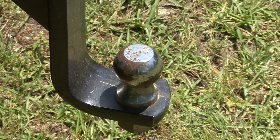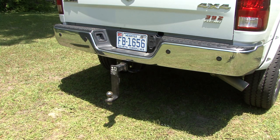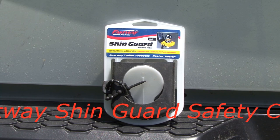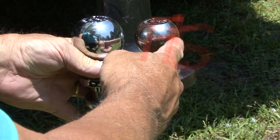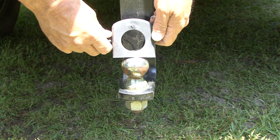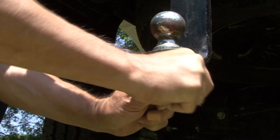Let's start with how to avoid a painful accident waiting to happen. If you have been towing trailers for a while, you have probably banged your shin into the hitch more than once. With this Fastway shin guard safety cover, those days are over. It fits 2-inch and 2 5/16-inch hitch balls on ball mounts up to 2.5 inches wide. Simply slide the shin guard down over the top of the ball, stretch it around the nut, and you're done.